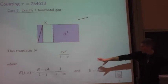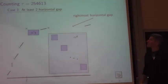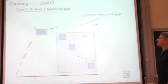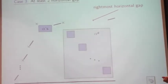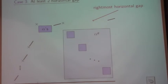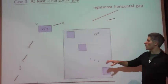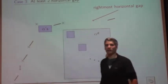Okay, so this type of thing is counted by these formulas. And then lastly, if I have at least two horizontal gaps. There isn't complete time to go through all the details, but the idea is very similar to the bijection: you look at the rightmost horizontal gap. And this is where the pattern matters, at least in this case. Because of this particular tau, the rightmost column decomposes as in this picture. So I get these blocks like this, and the blocks are separated by these leading maxima out here. It's quite intricate.